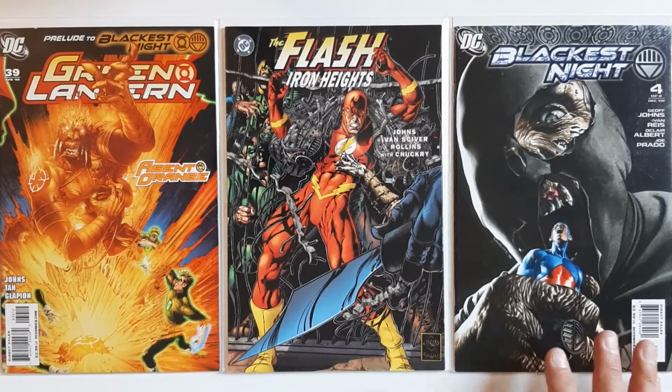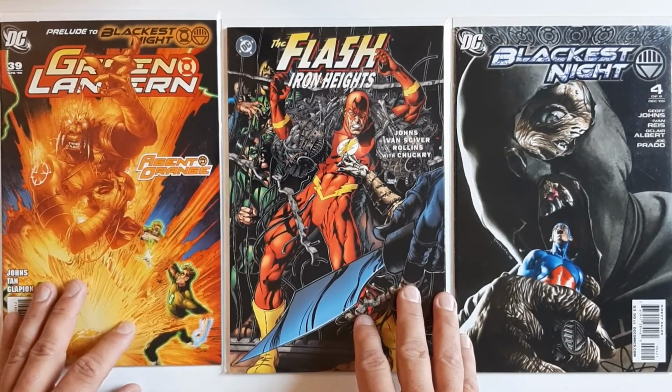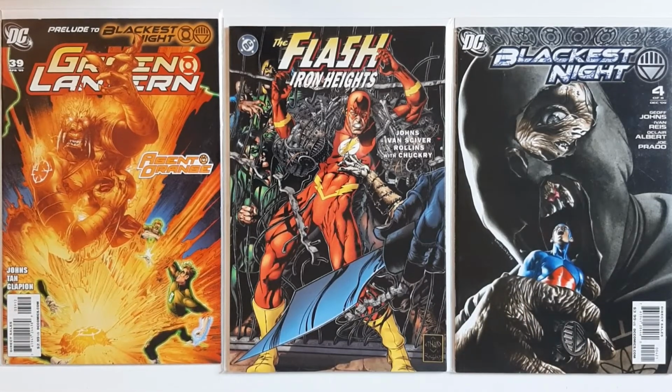But yeah, I took the opportunity to hit up a Half Price Books, and I had a pretty good visit. Let me adjust this real quick before we start showing the books I got. You guys know I just use these for background and to be able to have an idea of placement.